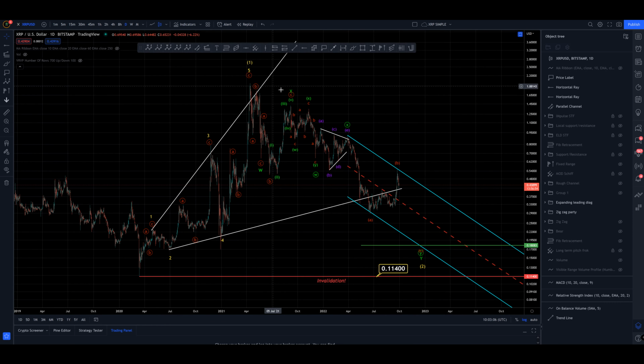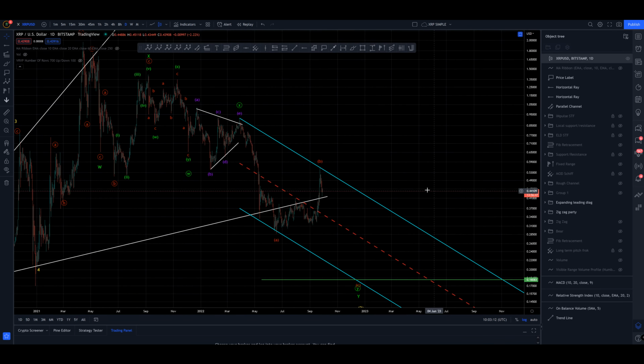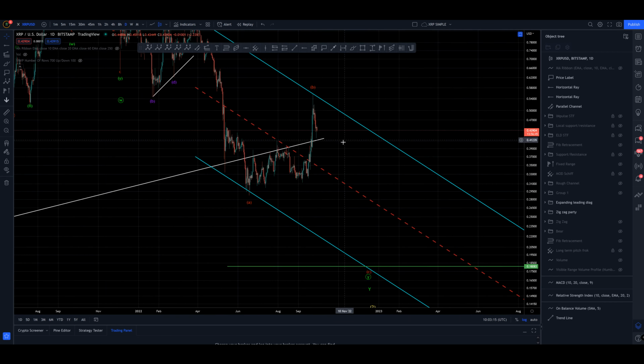But that's the less bearish idea, that we've got 5 waves to come. So really all we're looking for here is for any bullish count to break down. So the most important level is that invalidation point.